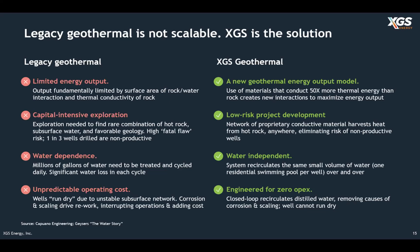that ultimately impact the project OPEX. So by removing all of these challenges, as I mentioned in the first slide, we really think that scalability is much easier through the XGS technology and approach.